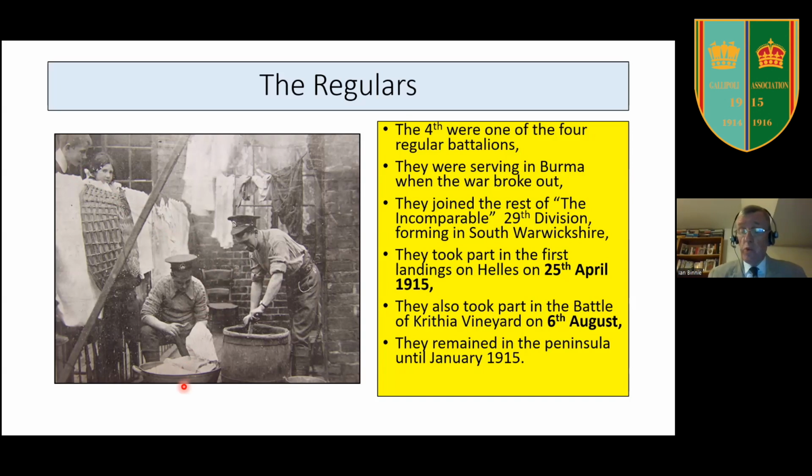So the 4th took part in the first landings in Helles on the 25th of April, also took part in the Battle of Krithia Vineyard, 6th of August, and they remained in the peninsula until January 1915. And I'll take a detailed look on what happened on the 25th of April and the 6th of August later on in this talk.